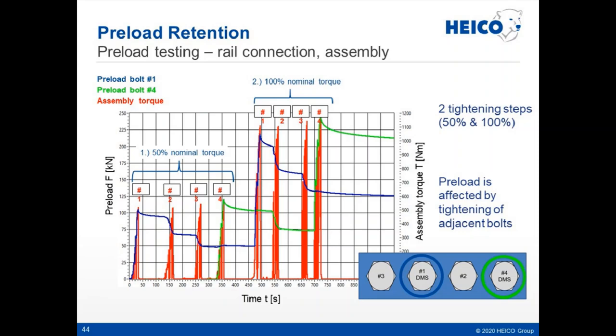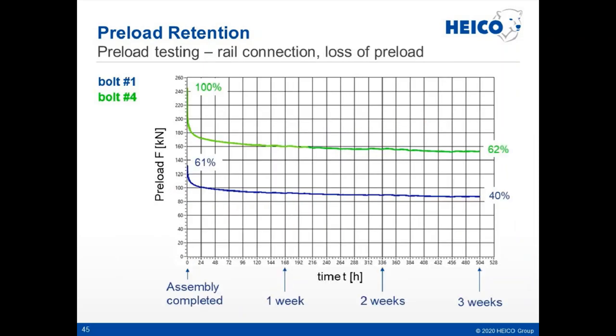This has no effect on the preload of bolt number one because it's not very near to it. There's a bolt in between. Then we tighten it with 100% of normal torque, and the same occurs. And then before we observe the preload over a certain time, the preload falls down from the maximum of the first tightened bolt, which is represented by the blue line, to 60%, and 100% for the last tightened bolt, because recording starts after all bolts were tightened.